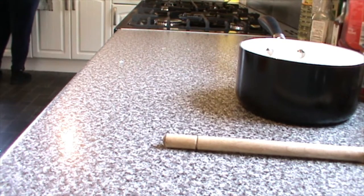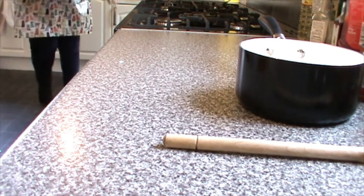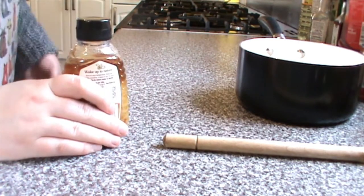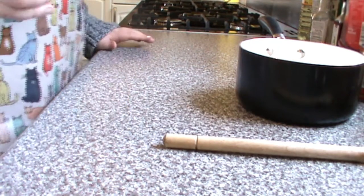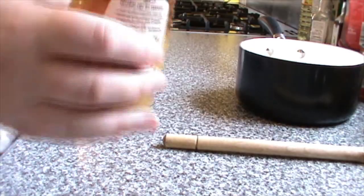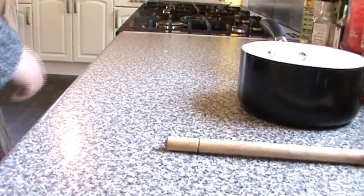I do have some fancier honeys that I bought from the people near us, there's a farm shop near us that does honey. So I do have some fancy honeys, but I think for this I won't use the fancy honey because they're very strongly flavoured. And I think this needs more of a neutral honey.